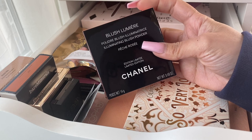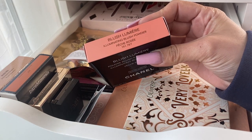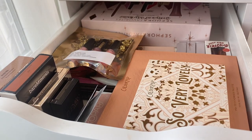This is the Chanel Blush Lumiere. This is the limited edition, and this is in the shade Pêche Rosé. I cannot wait to play with this. I'm gonna go ahead and pull it in. That's a for sure thing that I'm gonna play with this time around. So I'm gonna pull this guy in.